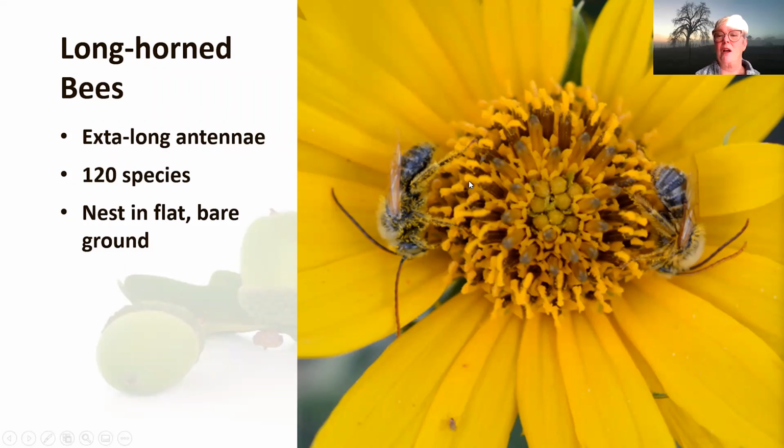These longhorn bees, I frequently see pollinating and feeding on my native wildflowers. They have extra long antennae, and that's how you distinguish them from other types of bees. And they're ground nesters.